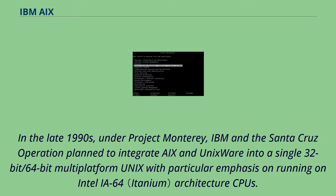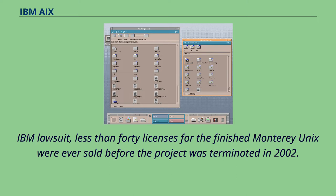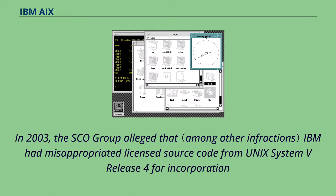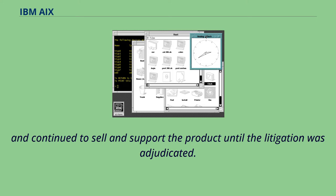In the late 1990s, under Project Monterey, IBM and the Santa Cruz Operation planned to integrate AIX and UnixWare into a single 32-bit/64-bit multiplatform UNIX with particular emphasis on running on Intel IA-64 architecture CPUs. A beta test version of AIX 5L for IA-64 systems was released, but according to documents released in the SCO v. IBM lawsuit, less than 40 licenses for the finished Monterey UNIX were ever sold before the project was terminated in 2002. In 2003, the SCO Group alleged that IBM had misappropriated licensed source code from UNIX System V Release 4 for incorporation into AIX. SCO subsequently withdrew IBM's license to develop and distribute AIX. IBM maintains that their license was irrevocable and continued to sell and support the product until the litigation was adjudicated.